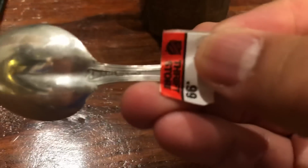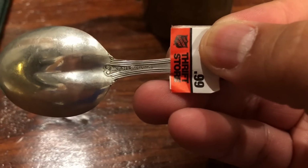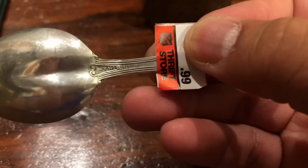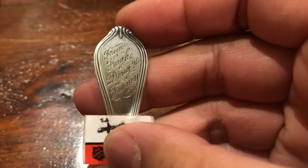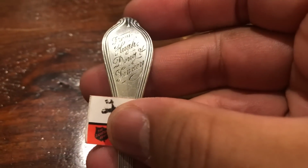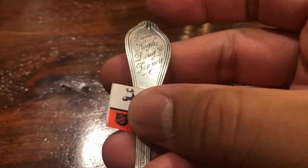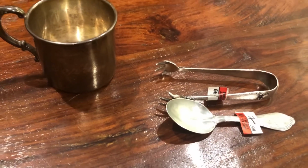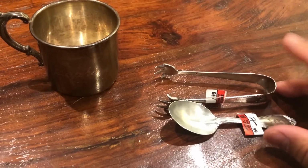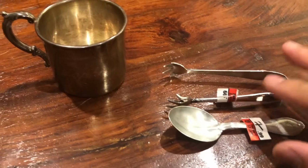It is marked. I think that symbol is the Whiting Company, I believe. 925 sterling. It says on the back, from Hugh, Doug, and is it Sunny or Janie? When I saw these in the display case, of course, I told the lady to open up the case. They have this side case, so you have to call them to get the key. So I told them I was going to get it, so they put it behind the counter for me.